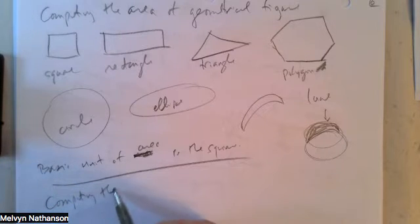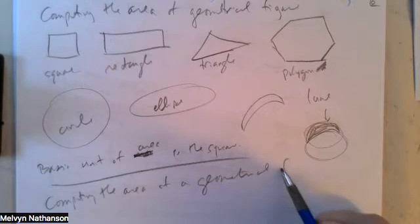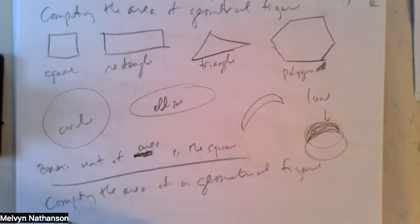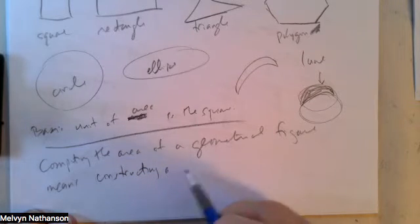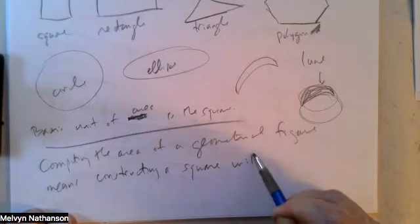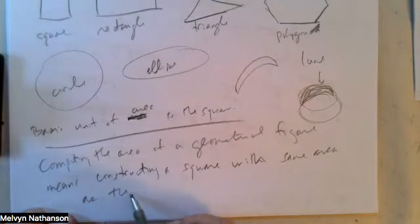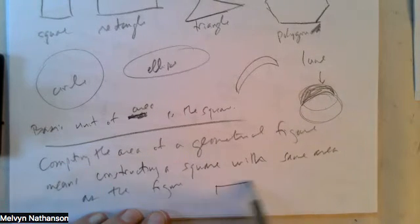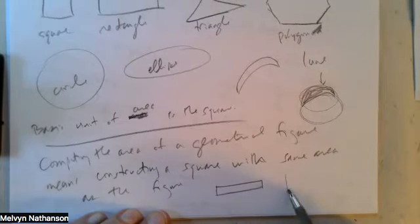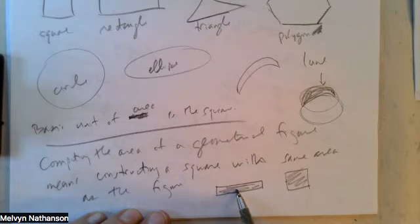Computing the area of a geometrical figure means, for the Greeks, constructing a square with the same area as the figure. So what would it mean to compute the area of a rectangle? It would mean to construct a square and to prove that the area of the rectangle was equal to the area of the square.